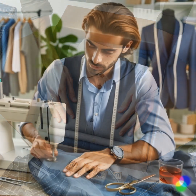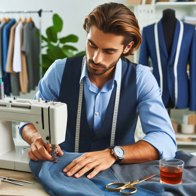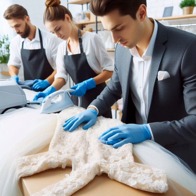6. Alterations and repairs. We provide minor alterations and repairs such as hemming, button replacement, and fixing seams to keep your garments in top condition. 7. Special care for delicate items. We handle delicate items such as wedding dresses, suits, and formal wear with extra care using specialized cleaning and preservation techniques.